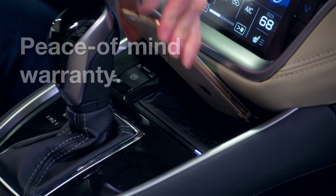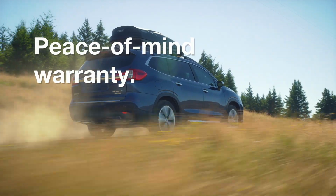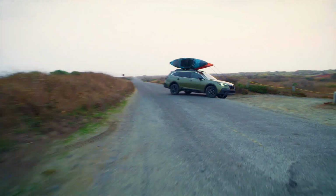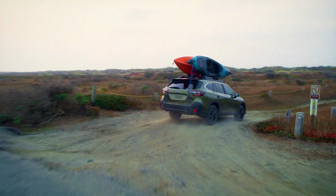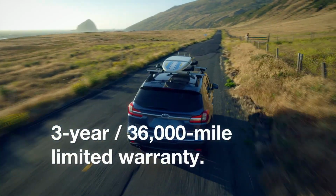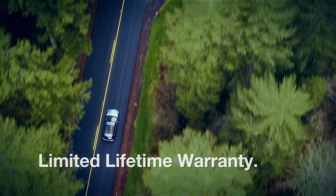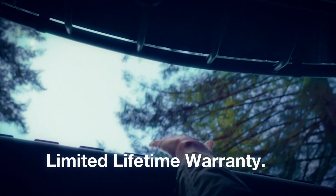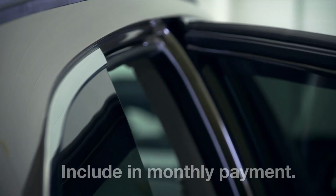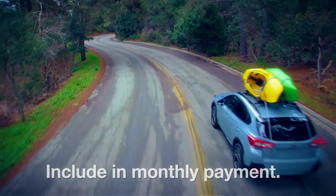Genuine Subaru accessories are covered by Subaru's 3-year, 36,000-mile limited warranty, even if the accessory is installed after retail delivery. Accessories installed after the new vehicle warranty period are backed by a 1-year unlimited mileage warranty. Genuine Subaru lifestyle accessories by Thule carry a limited lifetime warranty for the original purchaser. Genuine Subaru accessories can be included in monthly payments for added convenience.